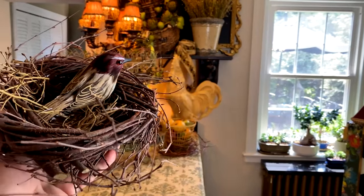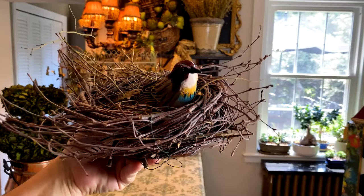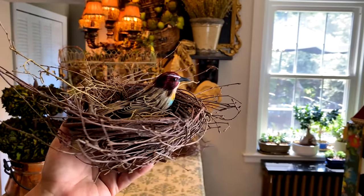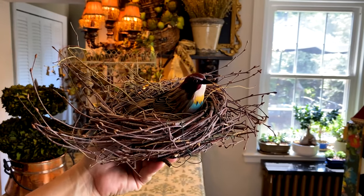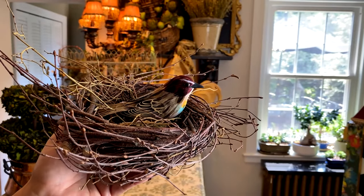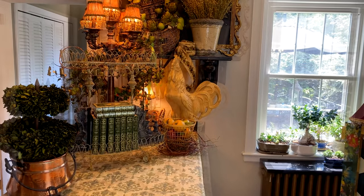I just have this sweet little bird's nest with the bird inside of it. This was purchased from Merrifield Gardens here in Northern Virginia. They do not have an online presence. However, I was speaking with the manager and she said that they are looking into it, and I'll make sure to keep you all updated.